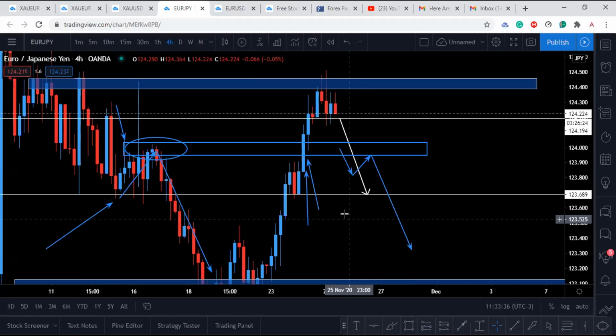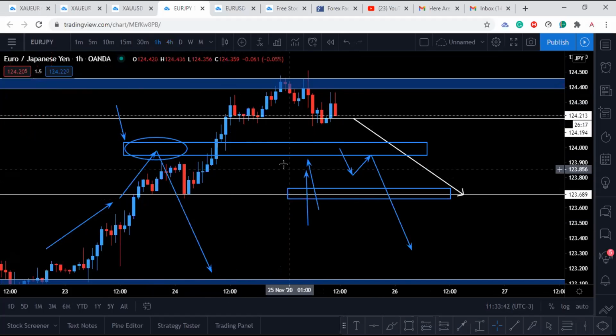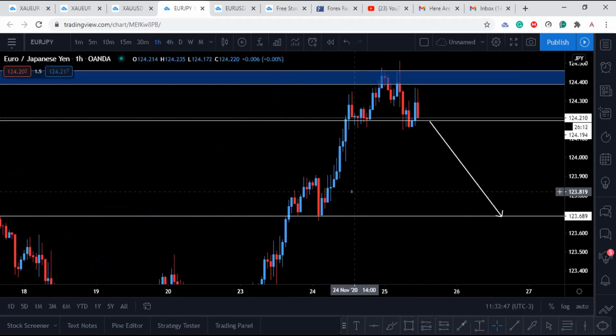A minor H1 support over here. So we also have to look for this as well. This area is a clean short. Yes, H1 has a more clear view here.